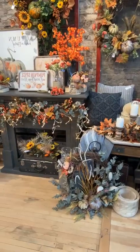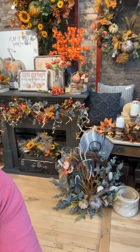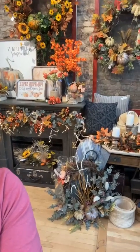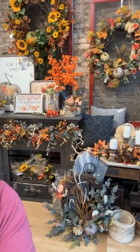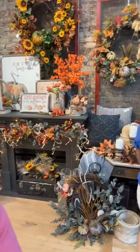The fireplace is my fave. And I'm not going to touch your camera and tilt it backwards, but I will say the garland over the mirror is $147, and it's called Harvest Time. Should I give it a little tilt? Sorry, it's going to be rocky for a second. There we go. How's that? The garland is Harvest Time. Stacy loves all the garland, she said. Harvest Time is great. It has bittersweet and a deep rusty leaf color.